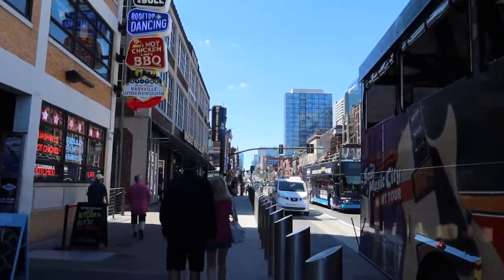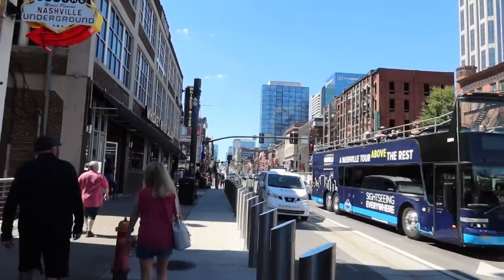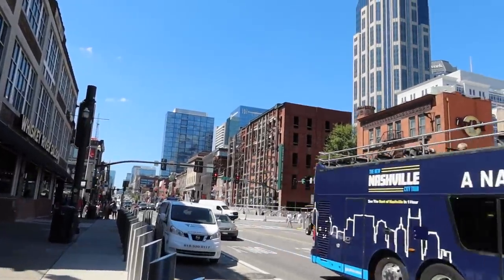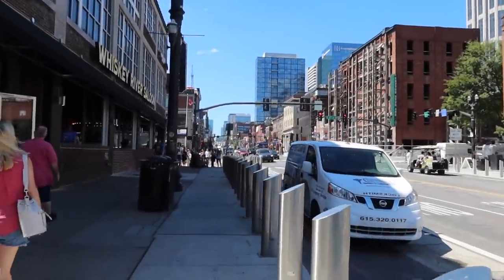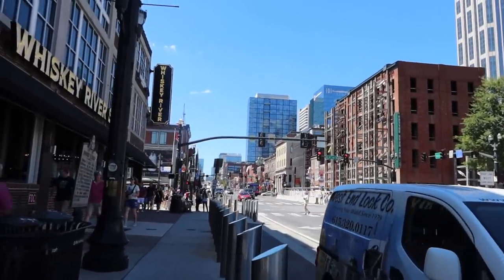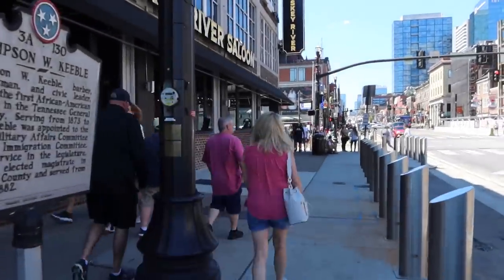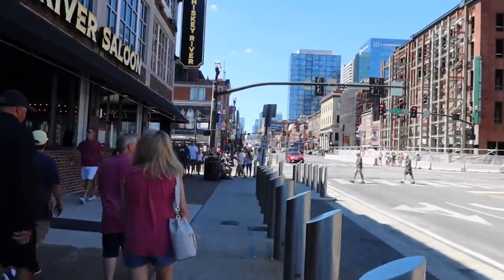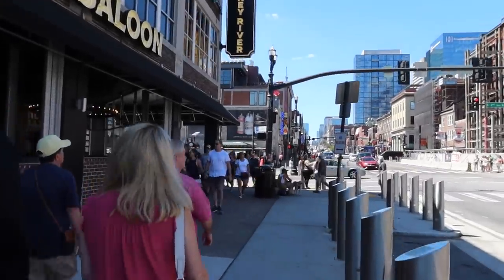Taking a quick jaunt up Broadway. I'm thinking I might have myself a beer here somewhere. So I'm gonna try to find a place. But let's see, it is Thursday. It's noon. And the street is already filling up with people. It will be crazy tonight.